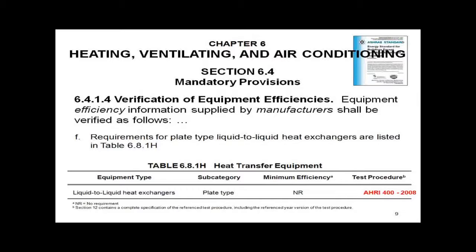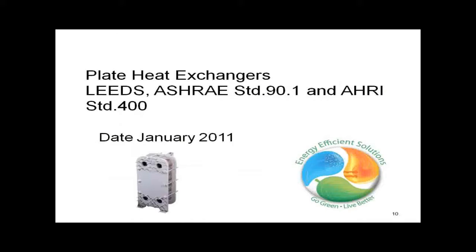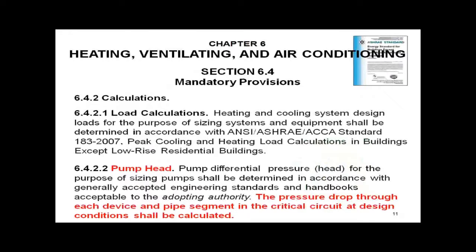So, simple for engineers who may be involved: make sure you're getting your specifications on all plates immediately, that they're ARI certified. Very simple. 90.1 is pushing it, and that's pretty much the new, I call it, law on plate heat exchangers.